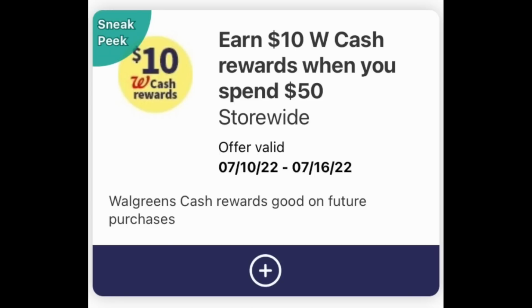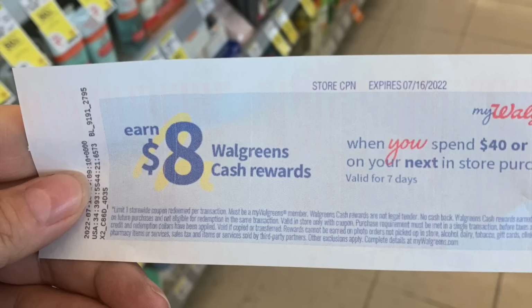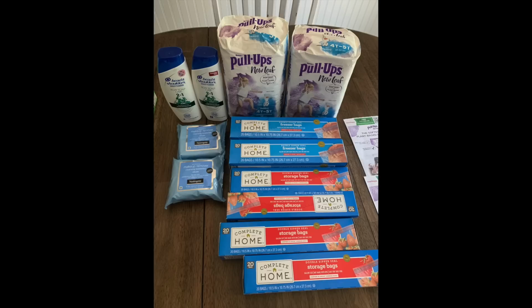Alrighty, so I got this guy, which is a 10 back when you spend 50, so I needed a $50 basket. I bought those newspapers, and this pumped out of the machine, which is 8 back when you spend 40, and yes, you can stack both of them. I got $18 back. This is my basket of the stuff I got.